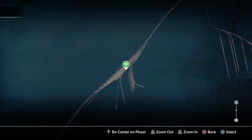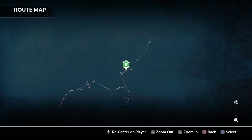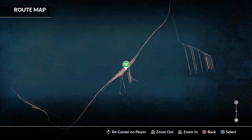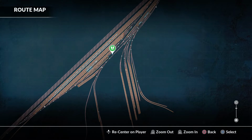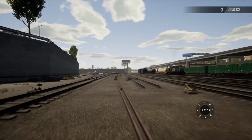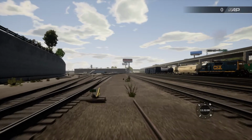So whereabouts are we on the route? We're actually there on the route, Oak Point Yard, more near Rochelle. The yard is quite big because it goes all down here and over to here as well. So we're going to start off all the way down here. Let him carry on.